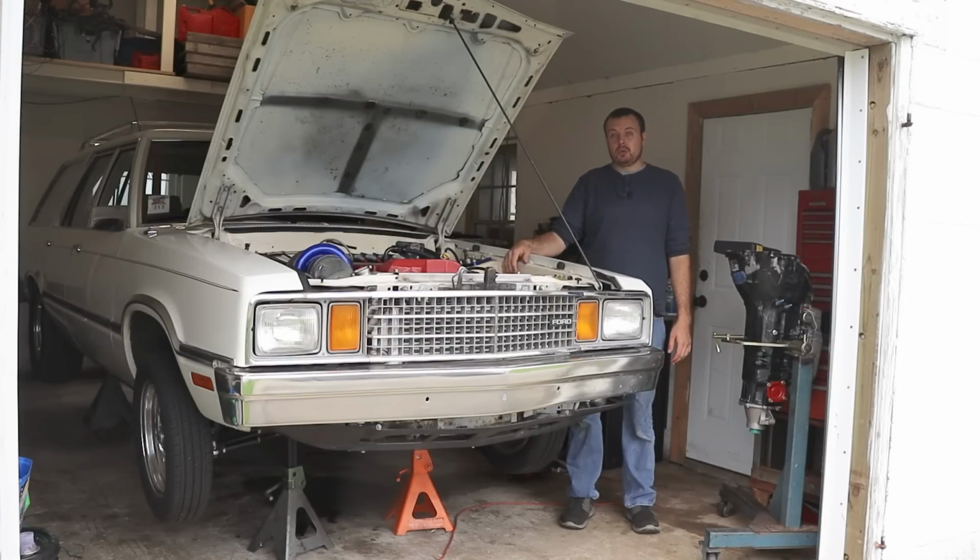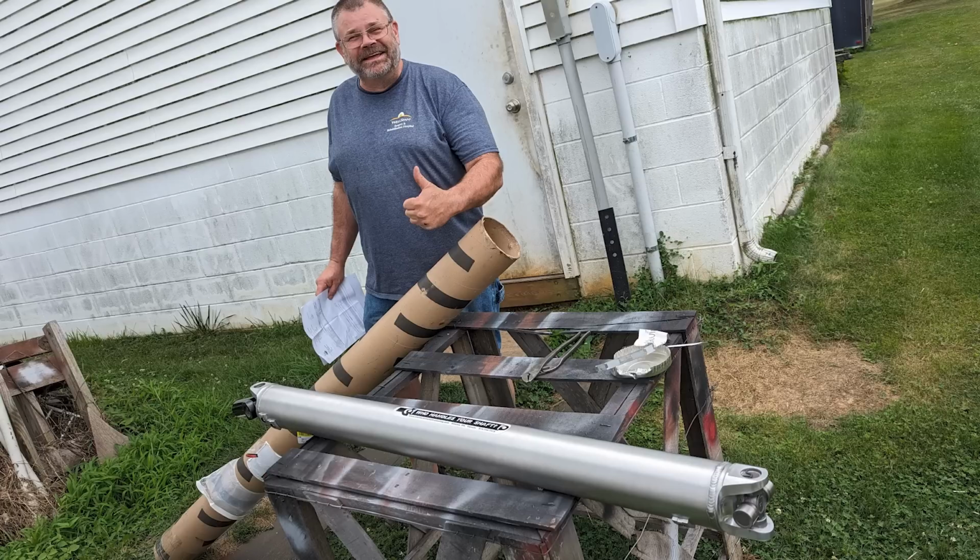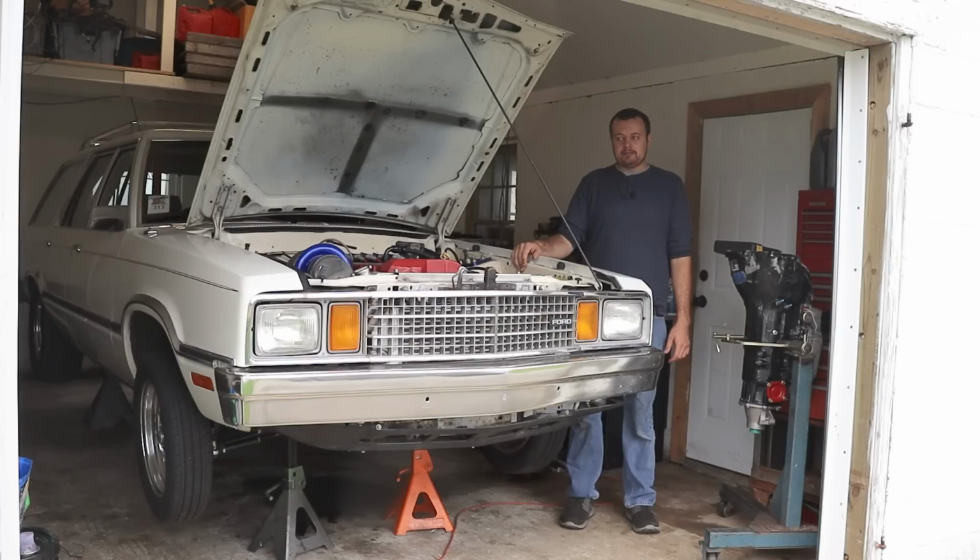I am super bummed that the 4L80E did not work out. I would have loved to have the overdrive and lockup for drag and drive. And frankly, one of the things that I'm most disappointed by is a company, Ottawa Drive Shaft, reached out to me and offered to build me a drive shaft for the car to complete the conversion. And unfortunately, we're not able to use that drive shaft. This is one of the nicest drive shafts that I have ever had in my possession. If you guys need a drive shaft, go check them out for sure. I am super disappointed that we're not going to be able to run this piece on the car. We'll just have to use it on something else.